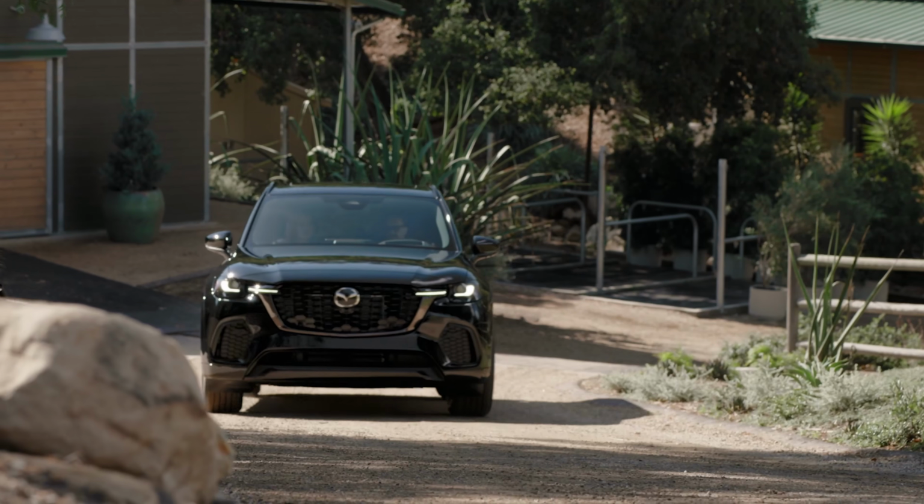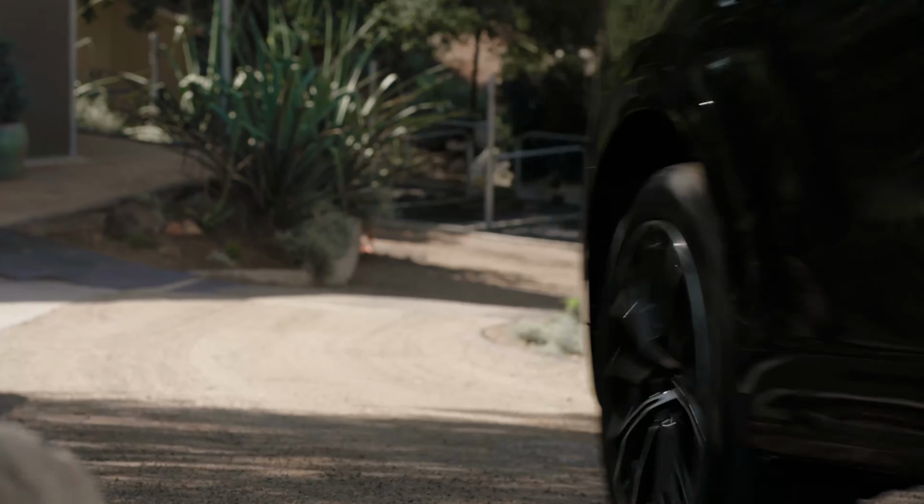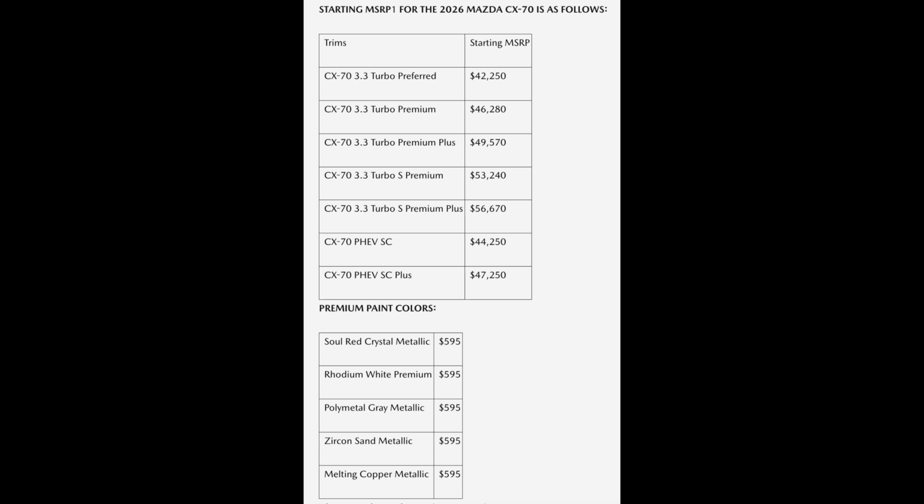But now let's talk about price, because price has gone up compared to 2025, especially for that entry-level preferred. We saw all of those new standard features. Well, that's going to cost you. The Turbo Preferred now costs almost $1,800 more compared to last year.